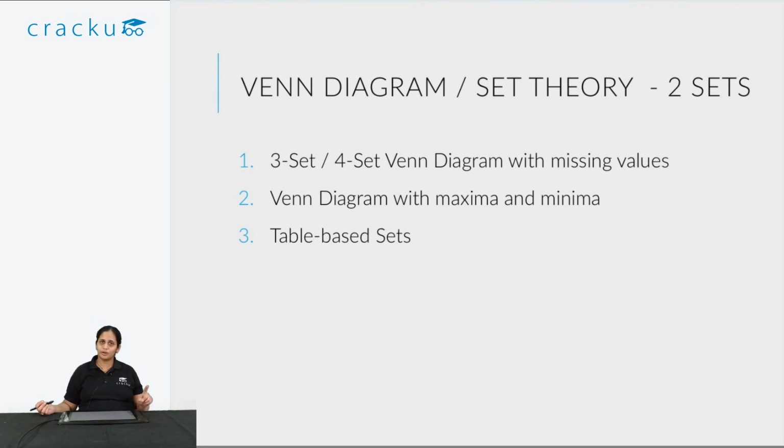So one will be a pure Venn diagram kind of question. So either it will be the three set or four set Venn diagram with missing values, or it will be a Venn diagram where you are asked for maxima or minima of values. So we'll take a look at one of each. So out of these two, one will come. The second one will be the second set. So two sets will come out of Venn diagrams and set theory.